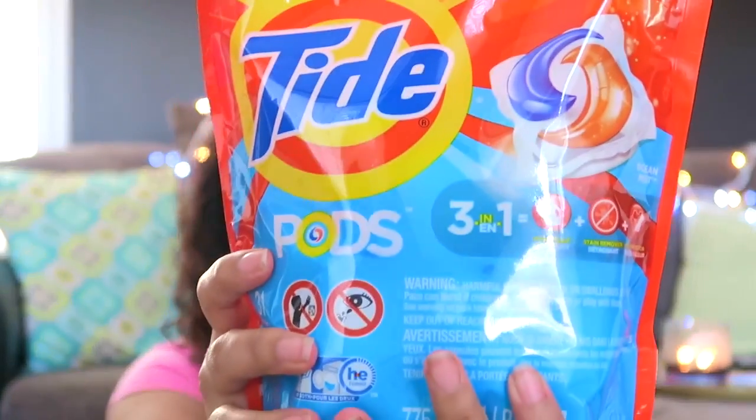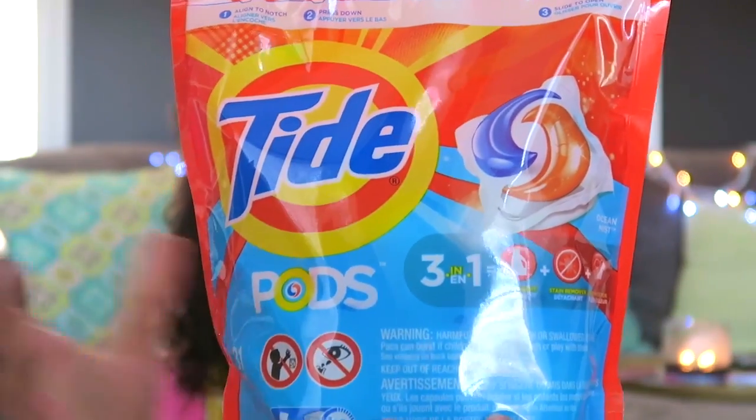Next laundry item are these Tide Pods. I have completely become obsessed with Tide Pods. I just got this new bag. This one's Ocean Mist. I don't think I've ever smelled this one.